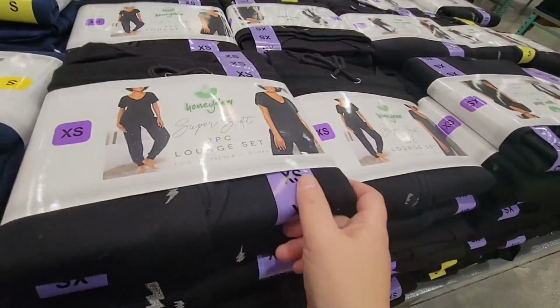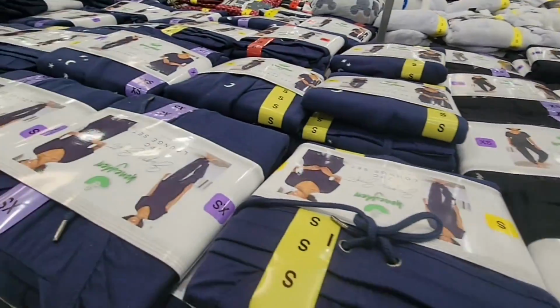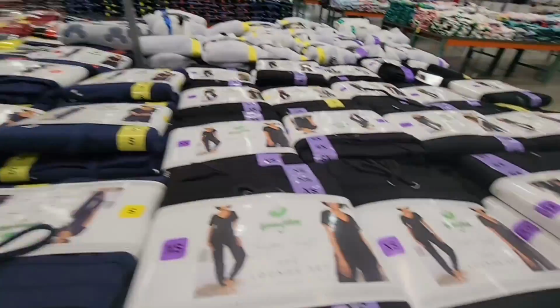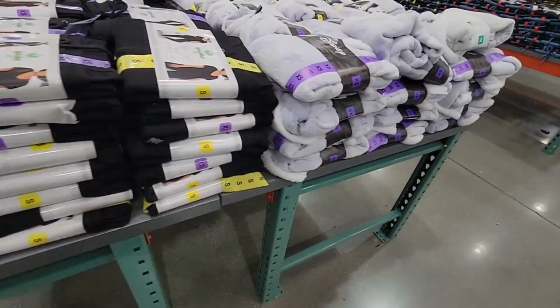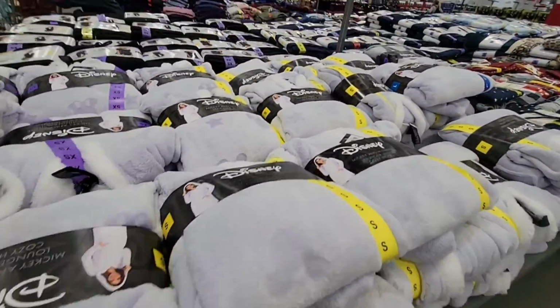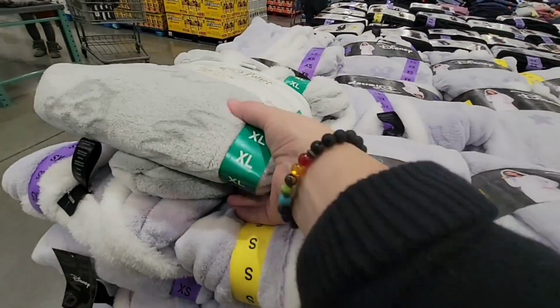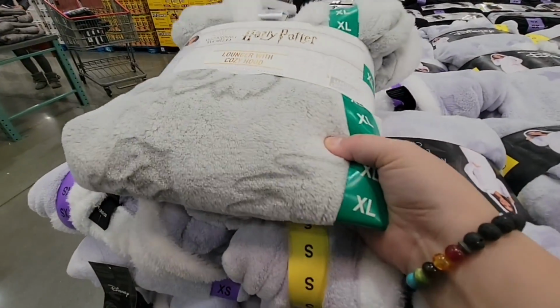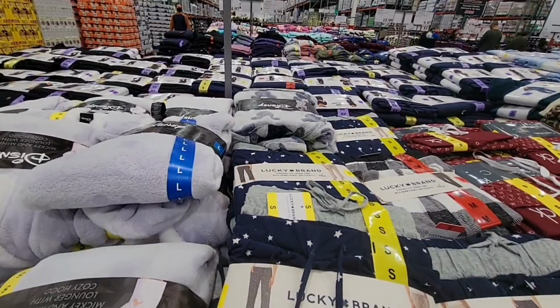Now, if you are not near a Costco, remember, you do have to be a member to be inside Costco or go with a member. You could definitely order online. Sometimes it's a couple dollars more, but it comes with shipping. Mind you, I haven't ordered the week before Christmas, but I've gotten things pretty fast from Costco. And like I said, these are such great prices.